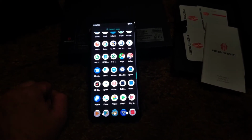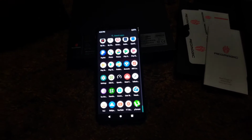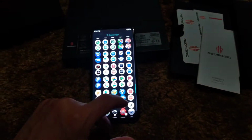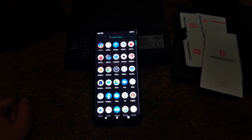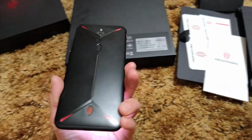Very little customizations. Of course, it has the app for the RGB lights on the back of the phone. I got my apps on here now as well. And of course here's your sensors right here.